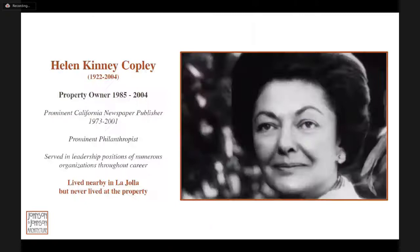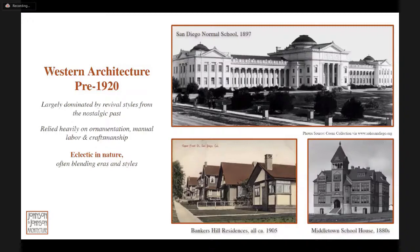The two sites were purchased in 1985 by prominent California newspaper publisher Helen Kinney Copley. She was also a noted philanthropist and served in leadership positions of a staggering amount of organizations throughout her career. She was a mover and a shaker here in San Diego, to say the least. Copley lived nearby in La Jolla and purchased the property to build two guest houses. She never lived at the property, which is why the property is not designated under Criterion B for an association with important persons.